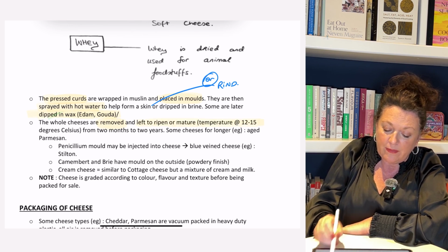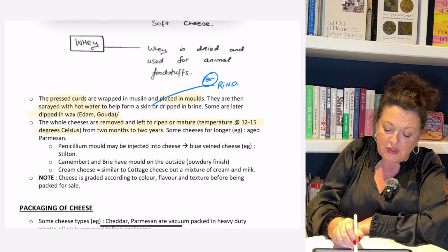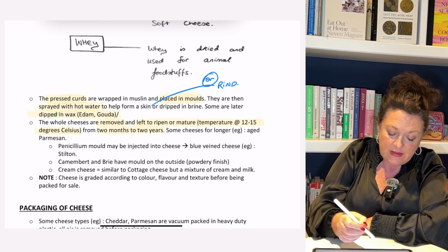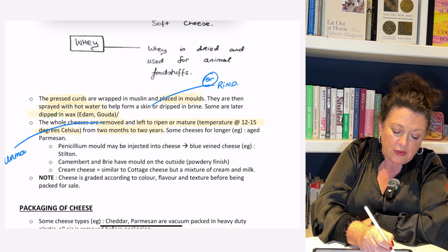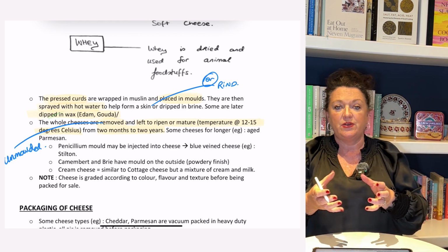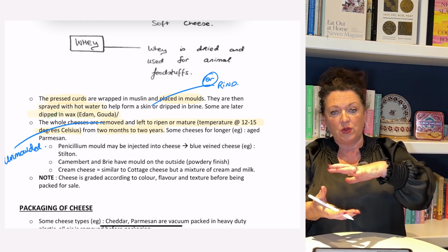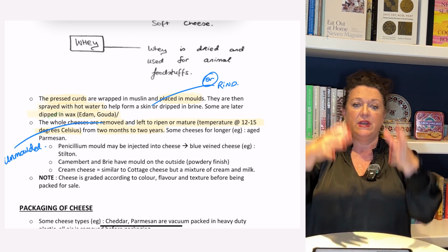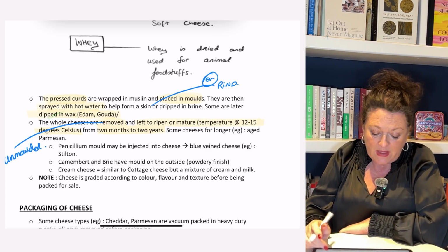So we said the cheese are removed or unmoulded, so I'm just going to highlight there, and left to ripen and mature between 12 to 15 degrees Celsius from 2 months to 2 years. So I'll also put beside that they are removed or unmoulded. In other words, they're taken out of their shaped containers after they have been sitting there for a number of hours, even a number of days. They're unmoulded, and either they're sprayed then, we said, with hot water and so on.